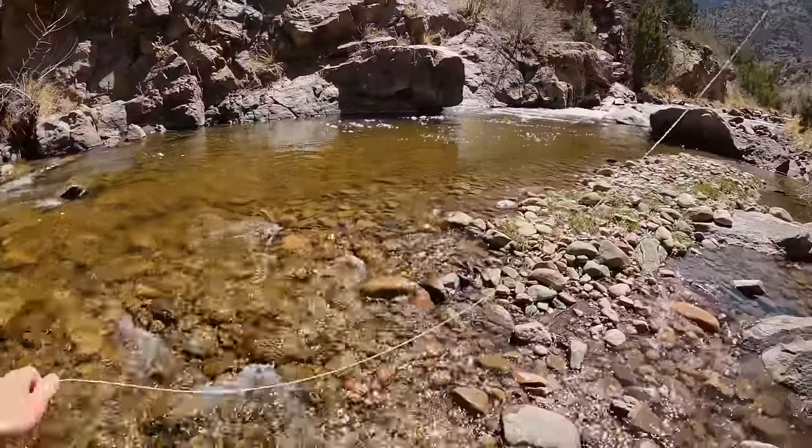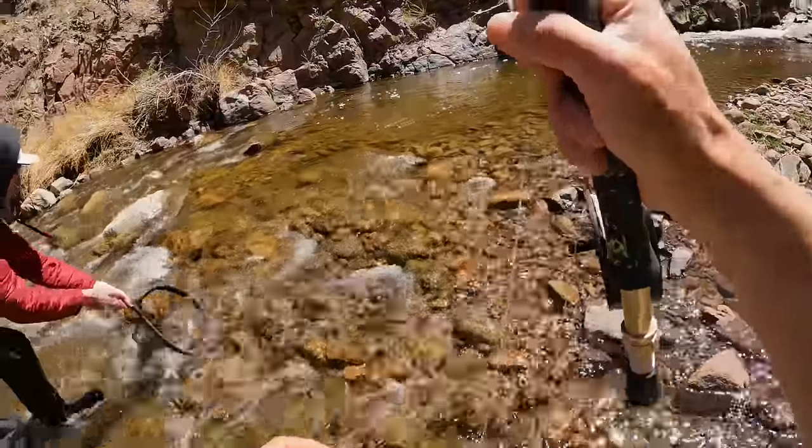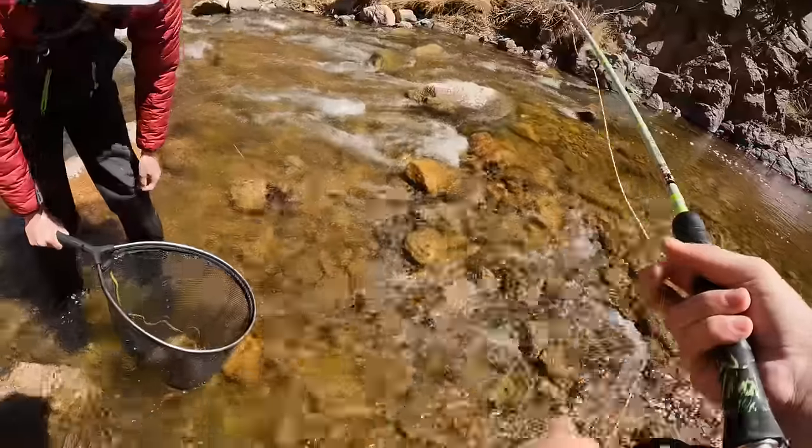It's a rainbow. It's a big rainbow, dude. Let's go, dude. That's a big fish, man. There's like four or five of the same size as this one. They're all this size. That is sick.